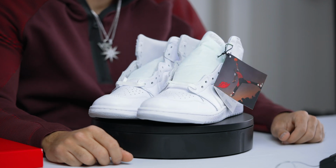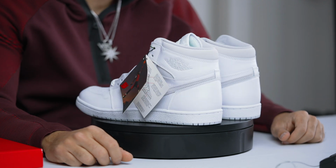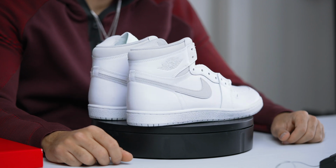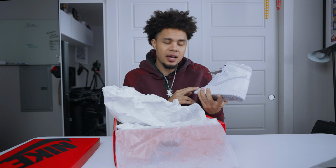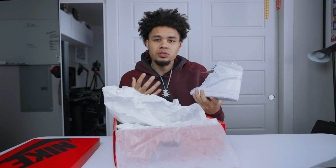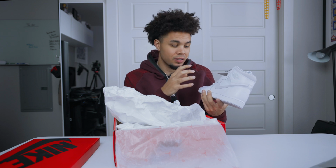I've been wanting just a clean pair of OG ones, especially in the white colorway. From what I've heard, and even from some of the homies that have pairs of these, they seem like they run a little bit snug, because it's not your typical soft buttery leather. It's exactly like the OG. It's that very hard, tough leather, which in my opinion is similar to the patent ones that release. They're always a little more snug because there's not much give in this leather or a patent leather.